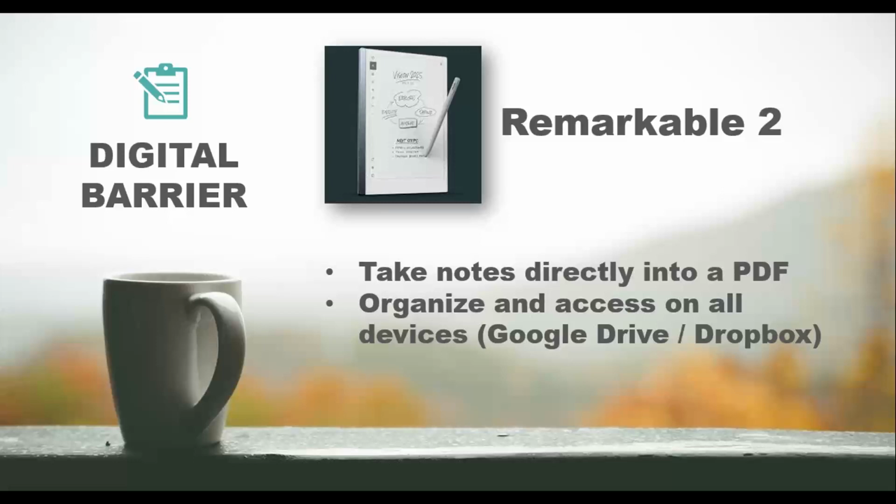Yeah, this is exactly what my business coach was using, the Remarkable 2. It's expensive. It's like $400. So I was like, oh, it's expensive. But she goes, it's great because, and we're going to talk about iPads and tablets here in a second, but they're very glass surface, where this is more textile.